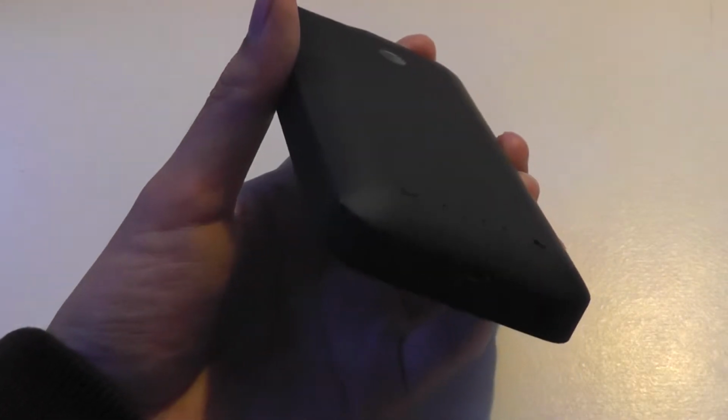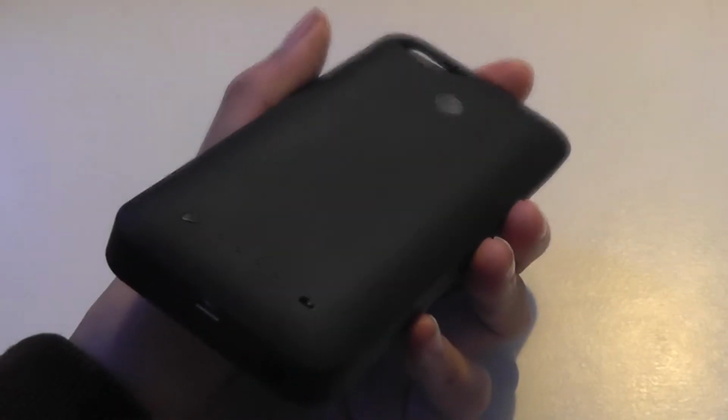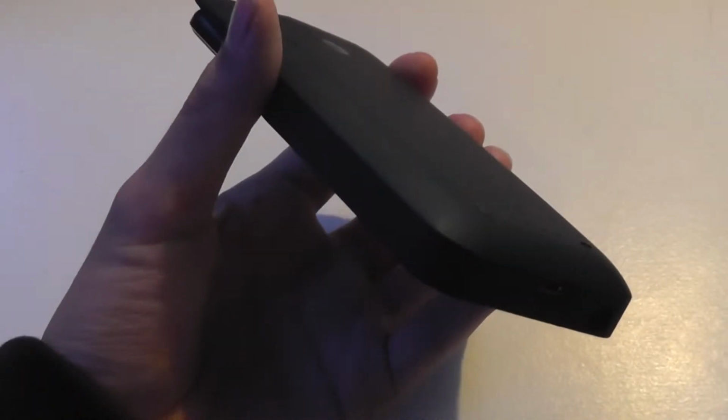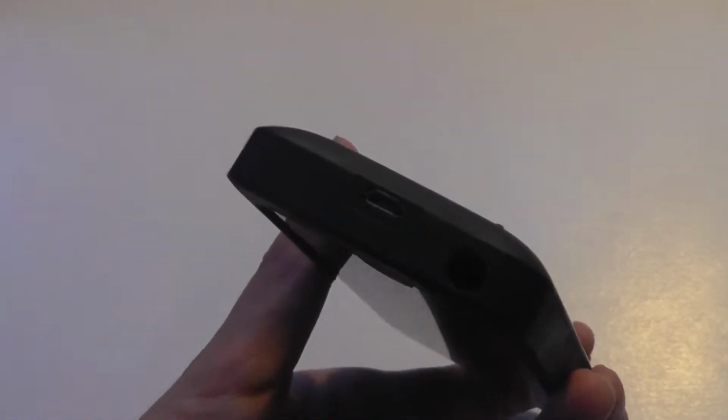Now, 2000 milliamp hours isn't the largest capacity we've seen, but it still provides up to 130% of extra battery life for your product, which can add up to a claimed 70 hours of extra standby time, which could be really beneficial if you're traveling and you're away from an outlet, perhaps on longer road trips, for instance. Otherwise, below here, there's access to a micro USB port for charging the battery case itself.